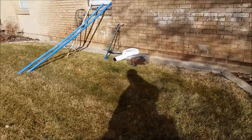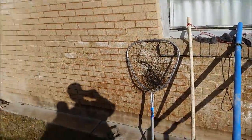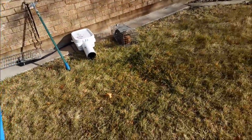Also, I brought a little live trap. That's what he's in right now. So if I need to catch him, I could set that. And I've got a net, two nets actually, so that if we have to, we can catch him with a net. I don't think we'll need any of this, but it's always good to be safe rather than sorry.